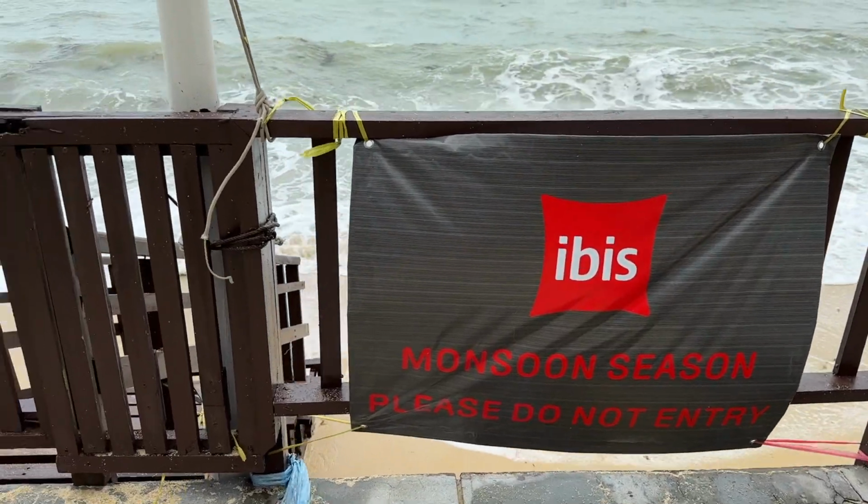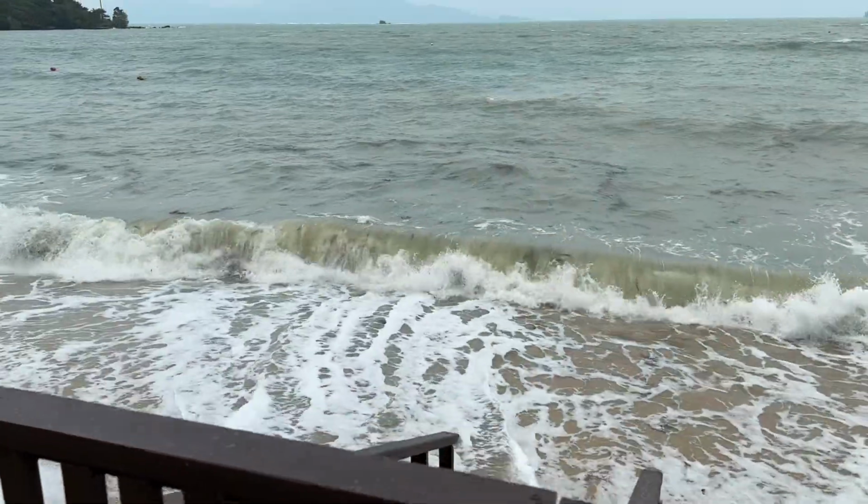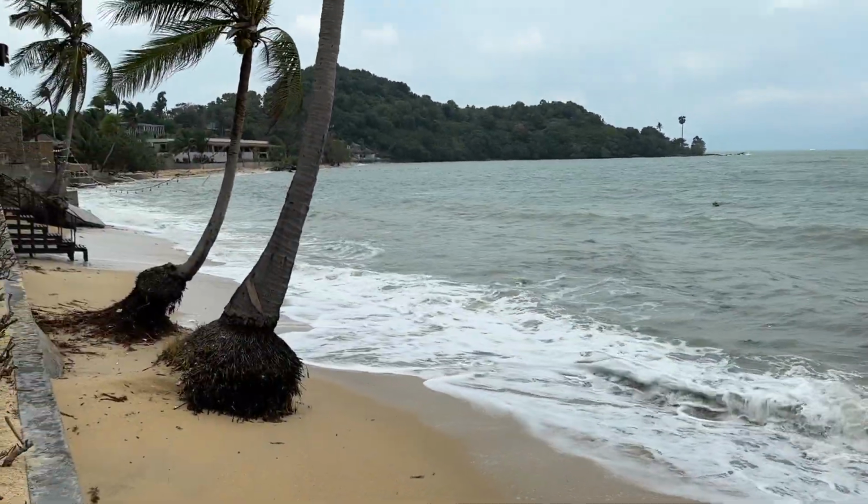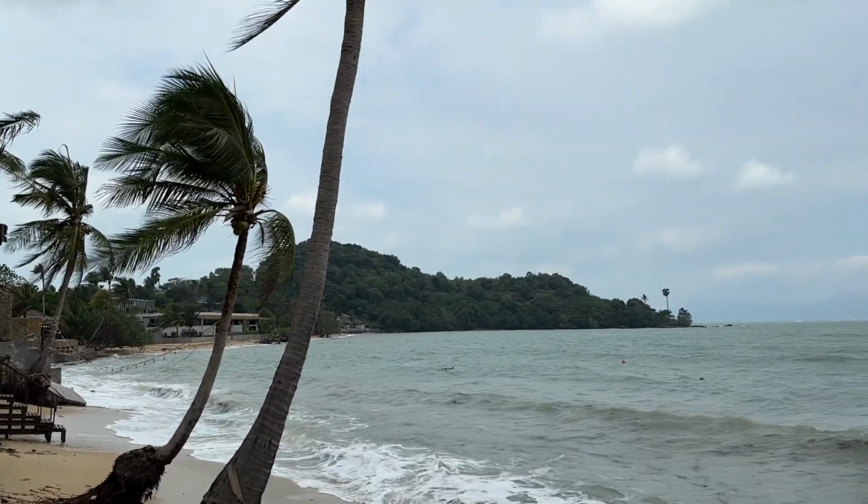After we ate, we went to check out the beach, which was basically non-existent because it is monsoon season, and I was a little bit disappointed. But don't worry, it gets better later.